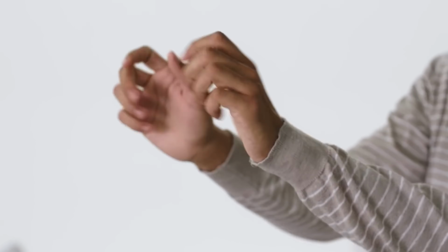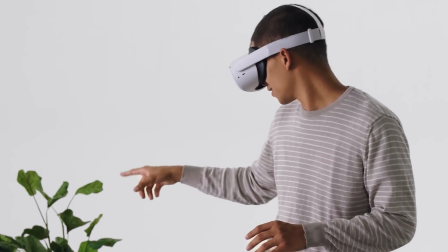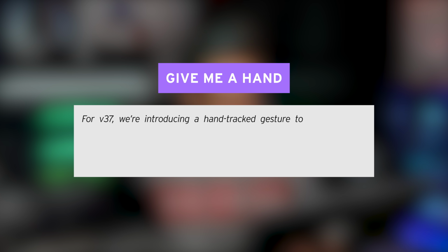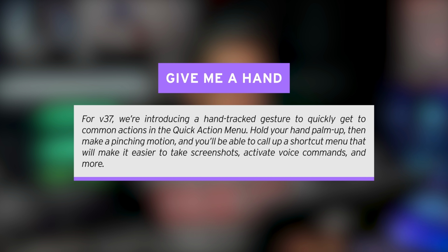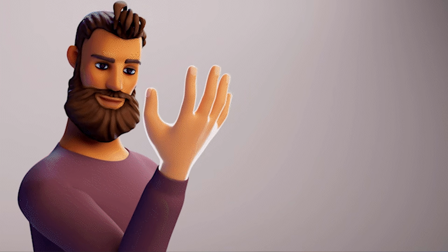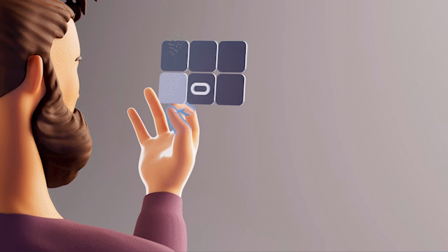However, sometimes no controller is the best VR controller, and whether you want to sit back and watch a movie or just play Waltz of the Wizard or Cubism with hand tracking, no controller shouldn't mean no control. As of V37, Oculus is introducing a hand tracking gesture to quickly get to common actions inside the quick action menu. Hold your palm up, then make a pinching motion, and you'll be able to call up a shortcut menu that will make it easier to take screenshots, activate voice commands, and so much more.